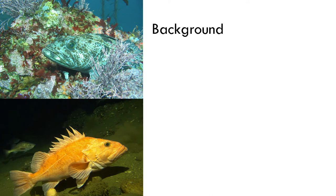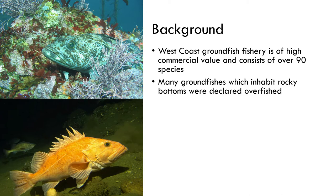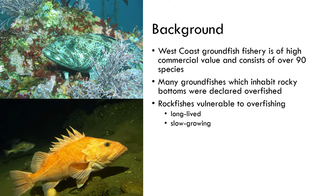So I'll start you guys out with a little bit of background. The West Coast groundfishery is of high commercial value and consists of over 90 species. Of these groundfishes, many inhabit high-relief rocky bottoms and were shown to be overfished in 2000. Rockfishes in particular are vulnerable to overfishing because they are long-lived, slow-growing, and late to mature. In fact, many stocks have only recently been declared recovered.